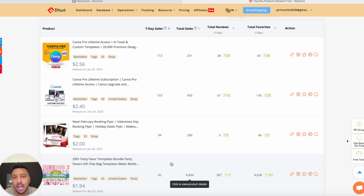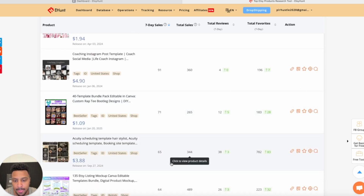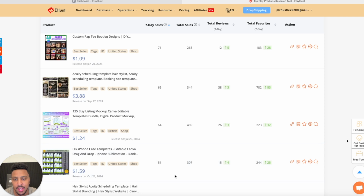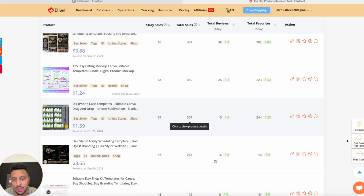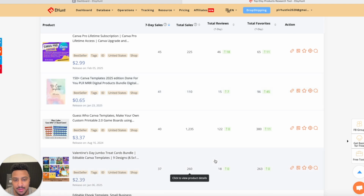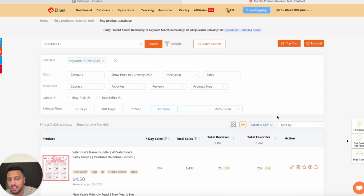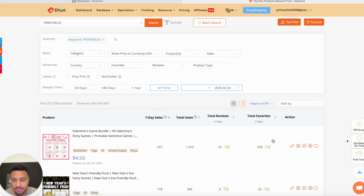This is the power of using Etsy Hunt to track these sellers. So let's go down, let's look a little bit more. This tool right here will track every Etsy seller and every item that they've ever sold on the platform so you too can copy exactly what they're doing. Let's keep scrolling down to see if we can find anybody that's made more money than that. Let's scroll up and type printables. So those are Canva templates. We'll type printables. Okay, here goes $4.50 times 1433. That's $6,400 this person has made.